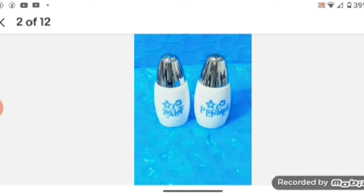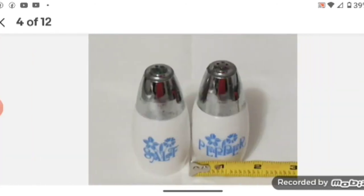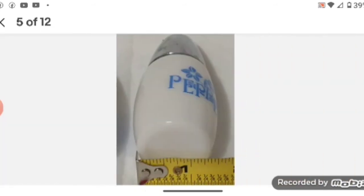If at all possible, if I'm taking pictures of something that is white, I'll try my best to put a blue background in somewhere in the picture just to make it pop so you can see it better. So that's what I did here, and yeah, look at the measurements and everything.